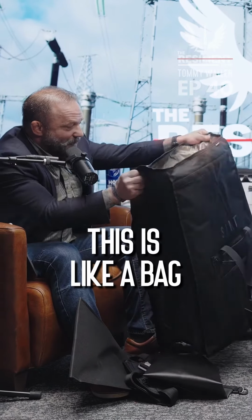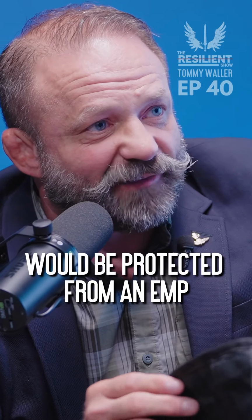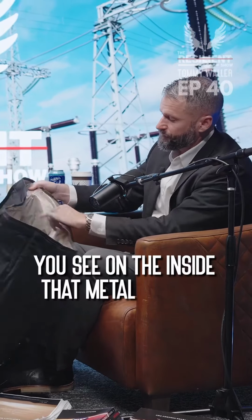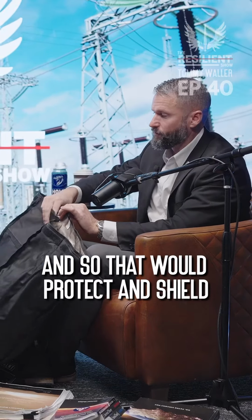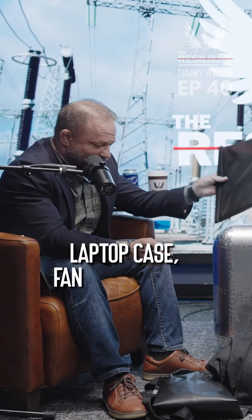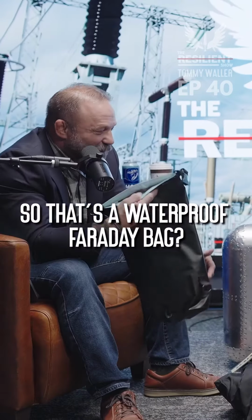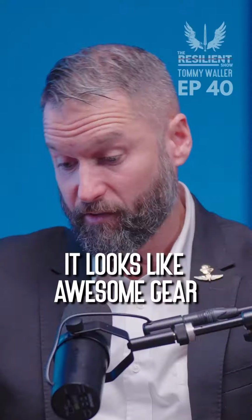This is like a bag, like a Faraday bag. And so anything that would be in this bag would be protected from the EMP. You see on the inside that metallic lining, and so that would protect and shield against that E1 part of the pulse. Laptop case, fanny packs for your phone. And that's a waterproof Faraday bag. Waterproof Faraday bag, man, Cascade bag. It looks like awesome gear.